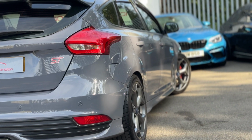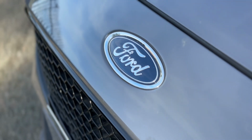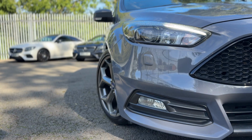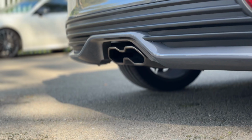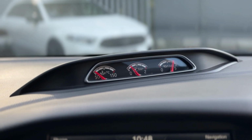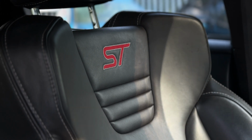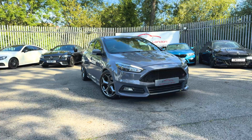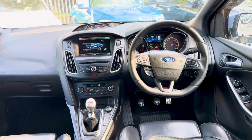Diesel and hot hatch are not often seen together, and that's for good reason, as a petrol-powered motor tends to suit the zippy character of a lightweight hatchback more often. However, if you want the fun chassis without the exorbitant fuel bill that comes along with the petrol-powered car, what do you do? Let me introduce you to the Ford Focus ST-3 diesel. It's a bit weird, so let's drive it.